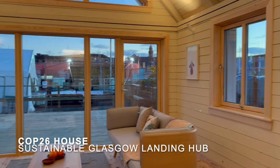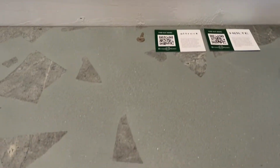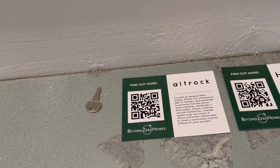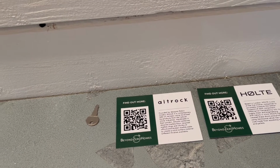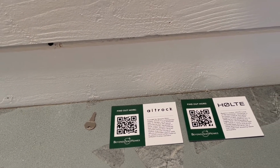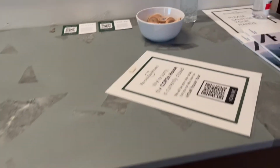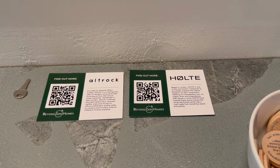Lots of wood products. Some of the furnishings have Declare labels on them, and then, for example, we have this beautiful terrazzo kitchen countertop. This is natural stone industry materials, marble chips, and chunks of offcuts used to create a solid surface material with different finishes. And then we have this cabinetry from Holt, where they are actually providing a carbon footprint of the kitchen cabinets themselves.